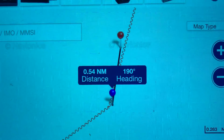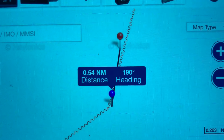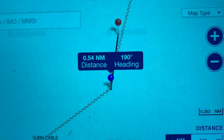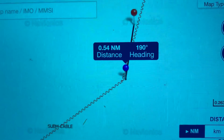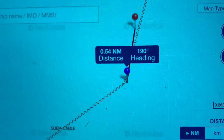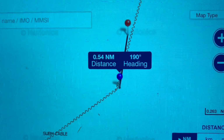Now, the biggest one is the 3 data points that show the Fitzgerald running along this submarine cable. Remember, the story is that the ship was just transiting point A to point B. It wasn't really doing anything other than just moving to another area to conduct a mission somewhere else.